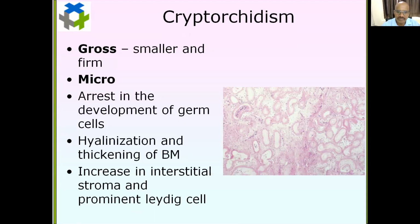Outside the basal membrane of the seminiferous tubules, there is a fibrocollagenous stroma. This fibrocollagenous stroma contains Leydig cells. The Leydig cells are large cells. They have vacuolated cytoplasm, and they contain lipid granules and the Reinke crystals. These Leydig cells are the source of testosterone and androgens in males.